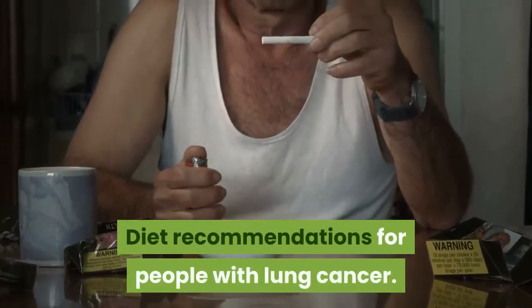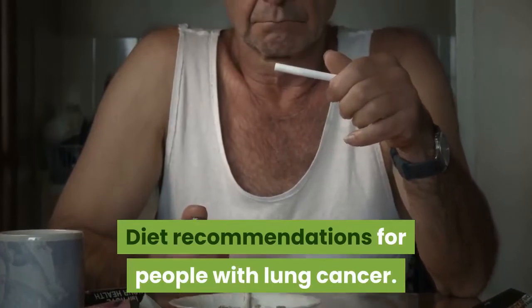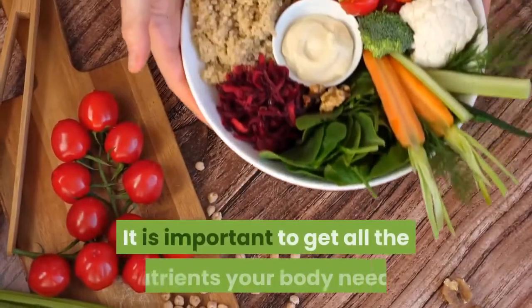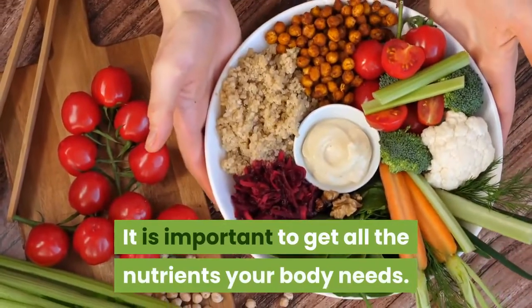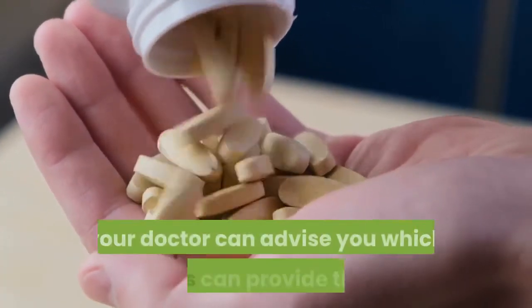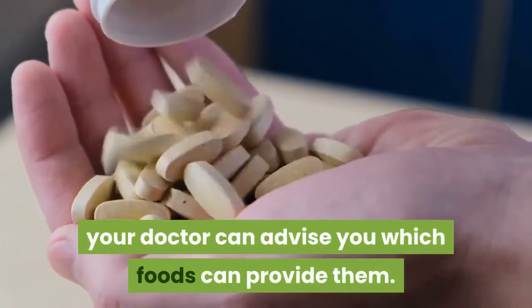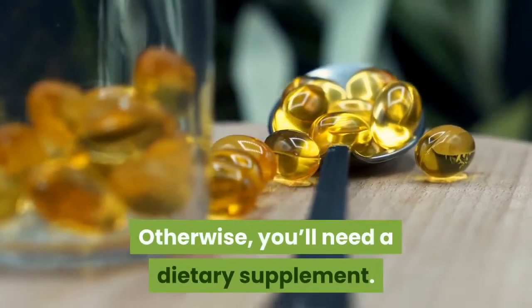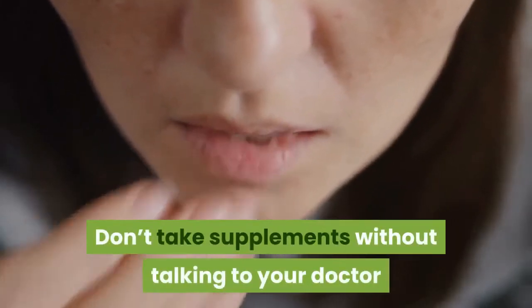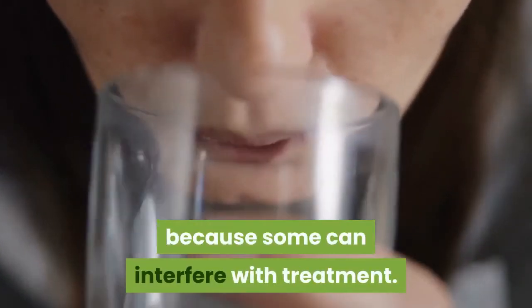Diet recommendations for people with lung cancer. There's no diet specifically for lung cancer. It is important to get all the nutrients your body needs. If you're deficient in certain vitamins or minerals, your doctor can advise you which foods can provide them. Otherwise, you'll need a dietary supplement. Don't take supplements without talking to your doctor because some can interfere with treatment.